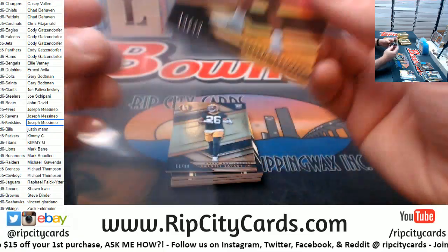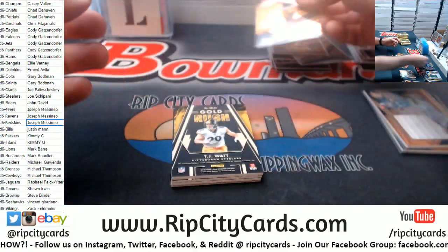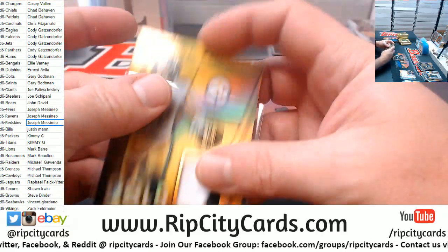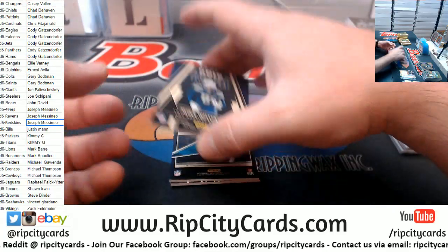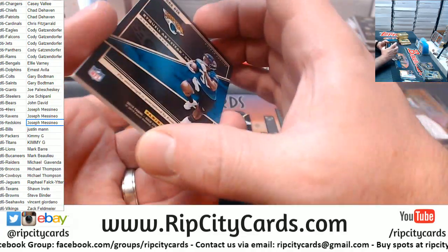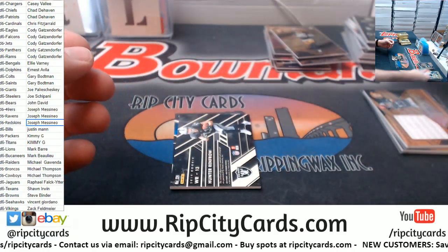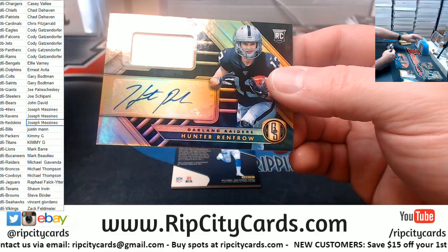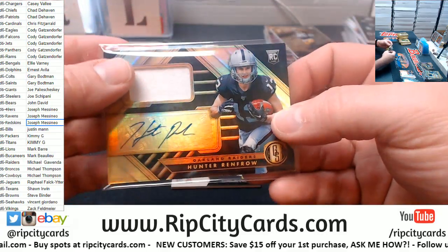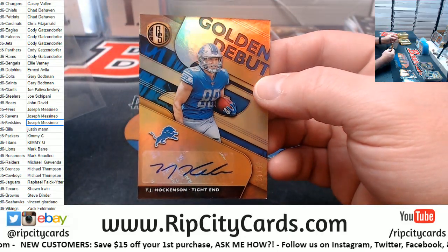A Pharrell, /225 for the Raiders. Savage, /299 for the Packers. T.J. Watt, Steelers, /49. Mike Williams, Chargers, /199, swatch. Ryquell Armstead, /199, Panthers. Autograph, another Hunter Renfro for the Raiders. This one a smaller swatch and autograph type business, /99. And more Lions action, Hockenson, /99, Golden W.